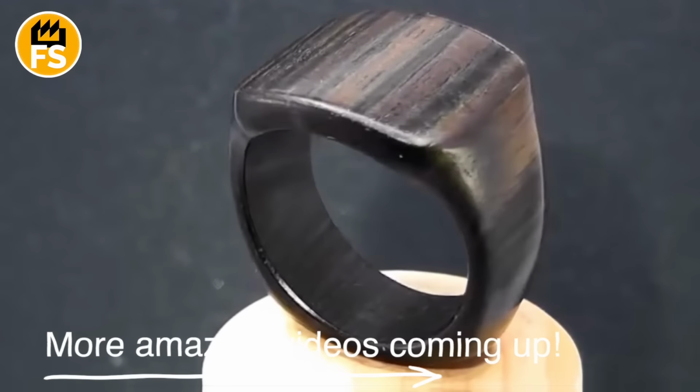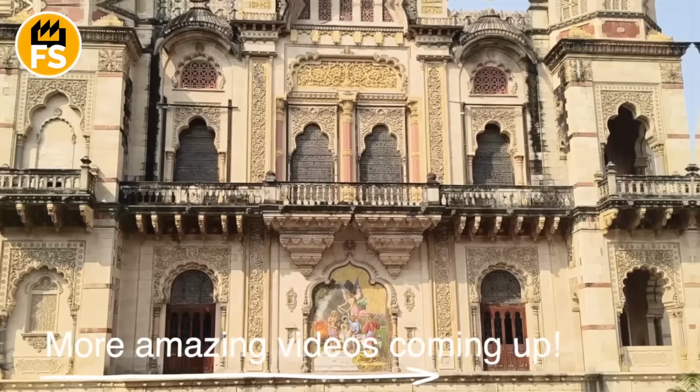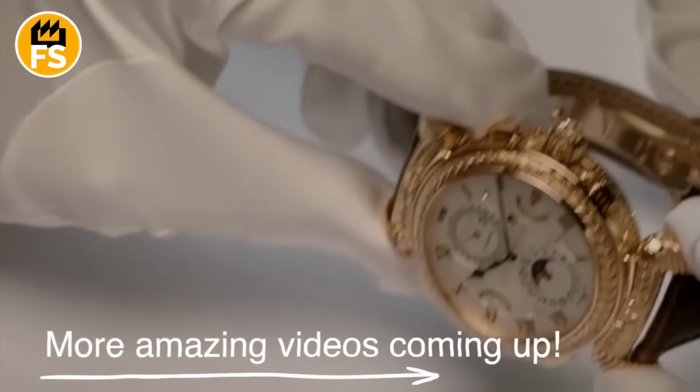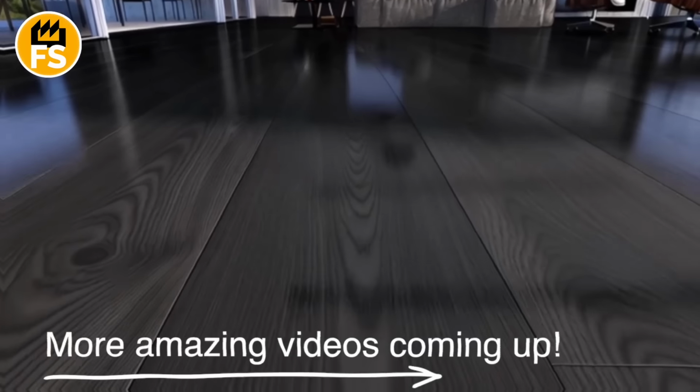Rings, bracelets, pendants. Ebony's harder than bone, polishes to a mirror shine. Veneers for yachts, palaces, Patek Philippe watches. Ebony flooring, an eternal investment, never fades, never chips.